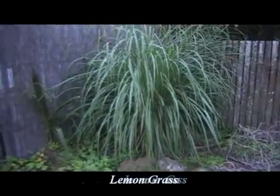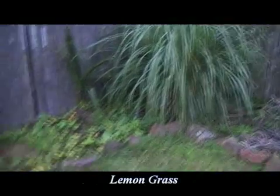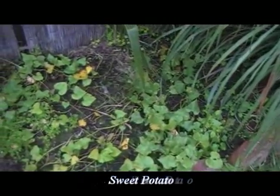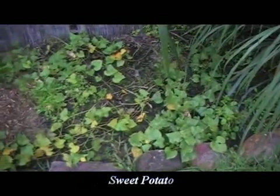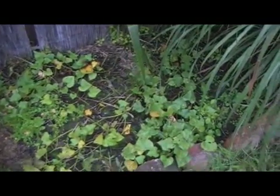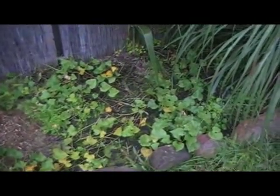In the corner here is lemongrass, which you can use in cooking. You can buy it at Woolies, I believe, so we've got our own lemongrass. Now these leaves here are actually underneath that is sweet potato, which we don't actually eat the sweet potato, but my wife's Filipino and she actually eats the leaves. So we just grow the sweet potato so she can cut off the leaves and add them to a cooking and eat them. Apparently they're very good for you.